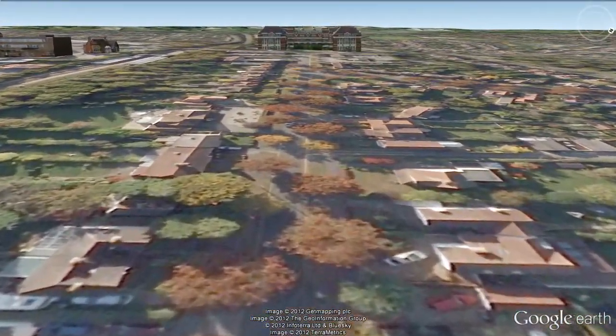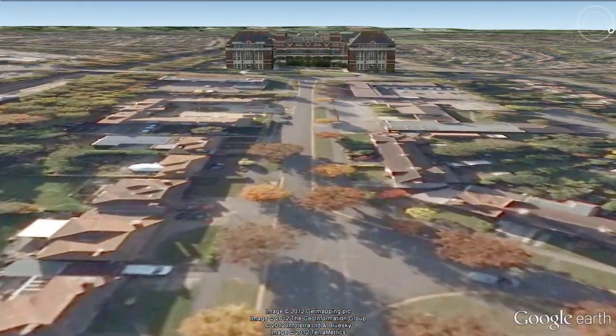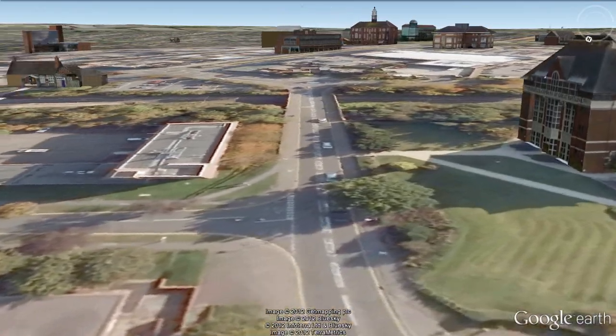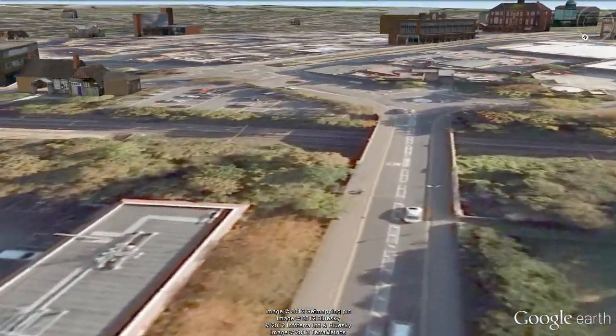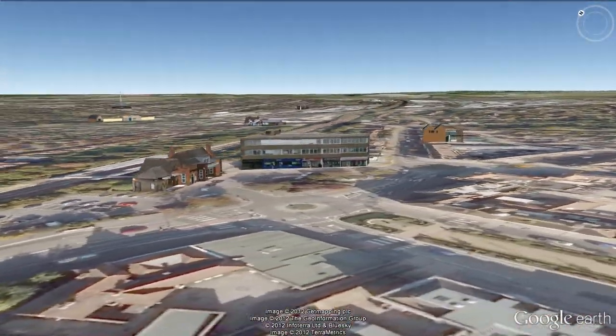Ahead we can see the Spirella building, which was created between 1912 and 1920 as the UK manufacturing base of the famous Spirella Corset Company, restored to its former glory in the 1990s by the Letchworth Garden City Heritage Foundation. We finish our tour back at the railway station.